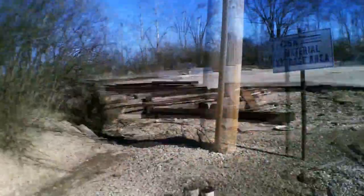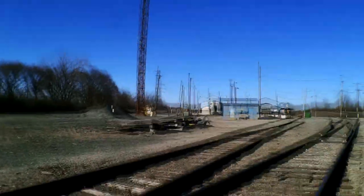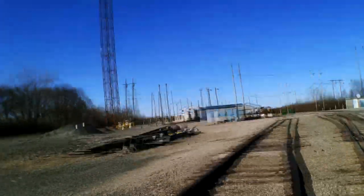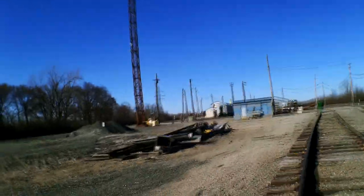I got the P with me. Sarah's off because she's sick. So, this is actually a pretty large train yard. And by the way, I'm not looking at what I'm filming. I'm just going to keep it rolling and keep walking.